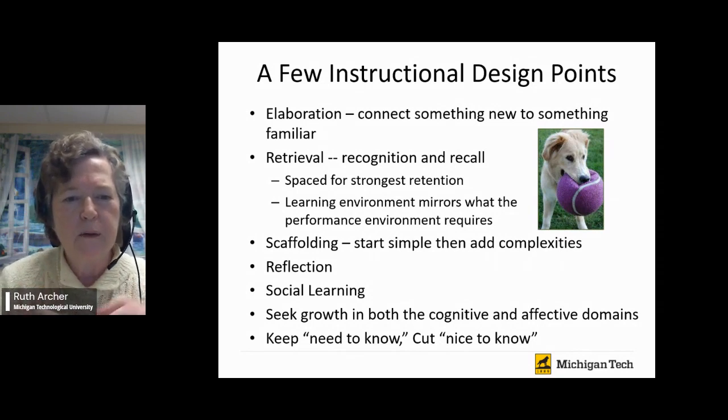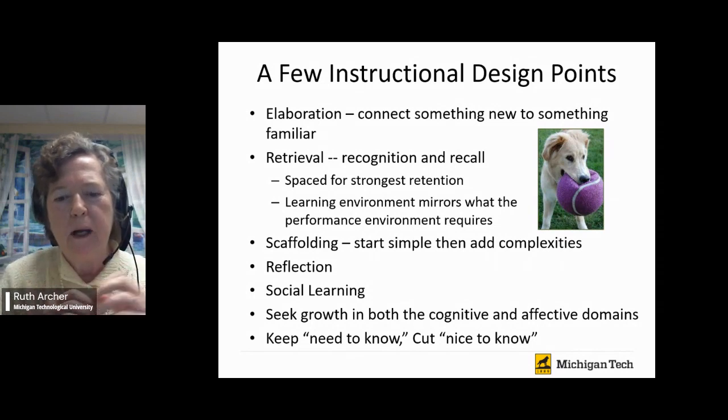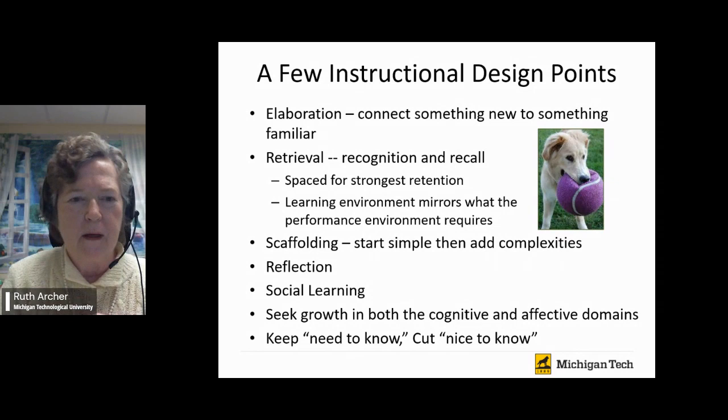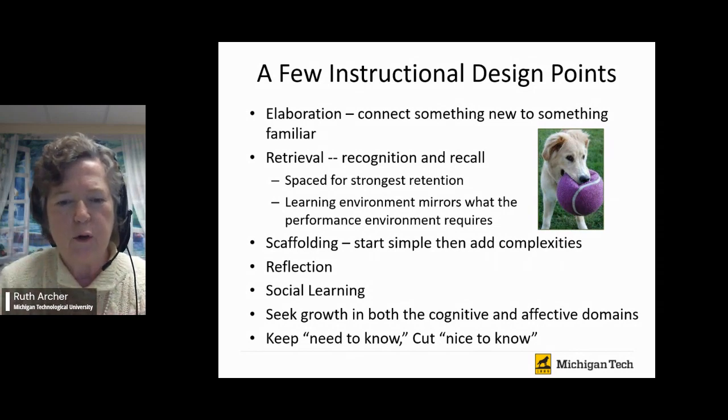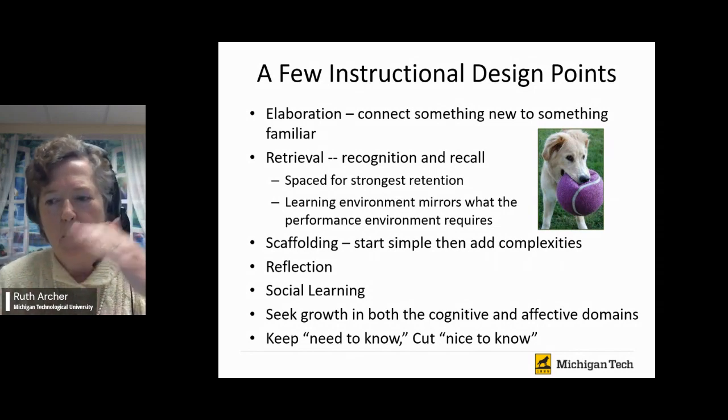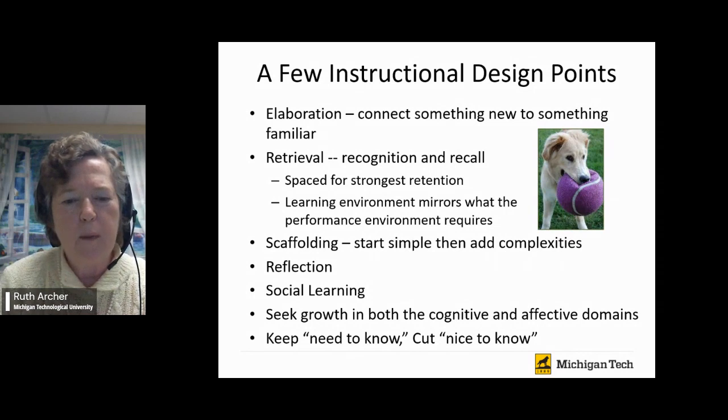We want to also incorporate social learning. So this is where we do pair learning or small group discussions in class, or the think, pair, share, where you think individually, get together as a pair and talk about it, and then share with the larger group. We'll talk about the importance of social learning more in a moment.